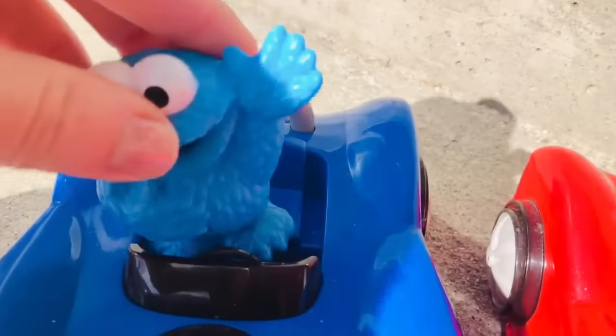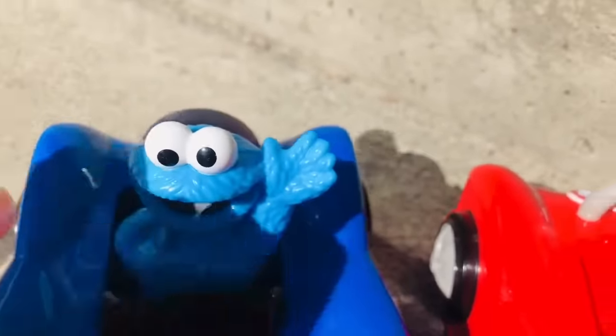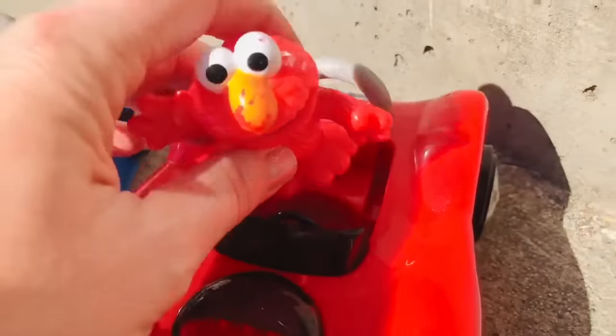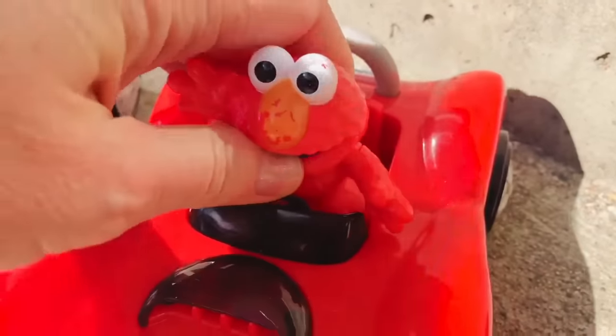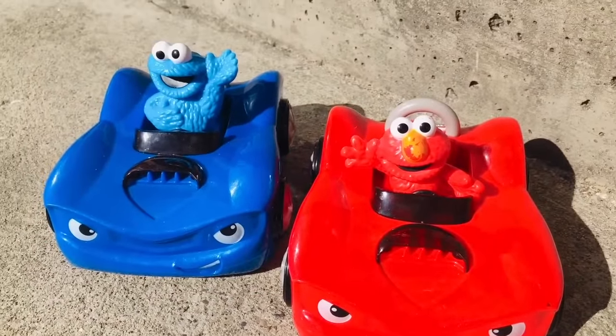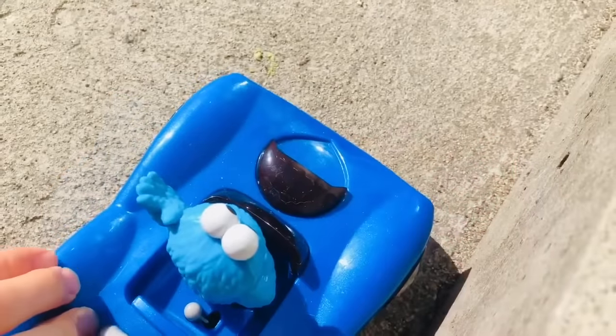Cookie Monster is blue, so let's put him in the blue convertible. And Elmo is red, so he will ride in the red convertible. Both Elmo and Cookie Monster have small cars, and they don't need a lot of gas. They're better for the environment than a big truck or van.